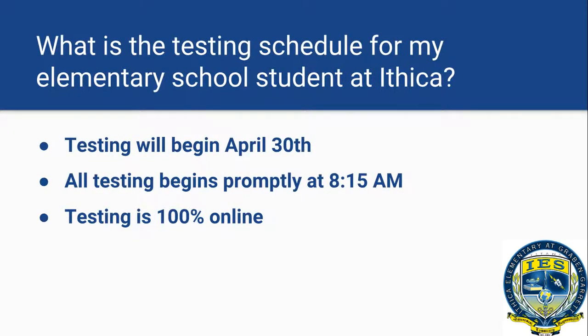What is the testing schedule for my elementary school student at Ithaca? Testing will begin April 30th and begin promptly at 8:15 each testing day. Testing is, once again, 100% online. We are very fortunate at Ithaca to have the technology that we do to make this possible.